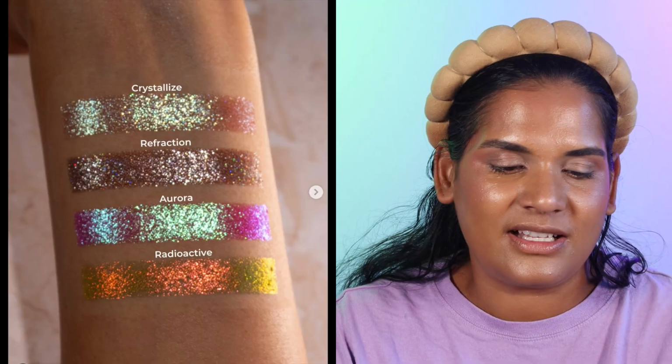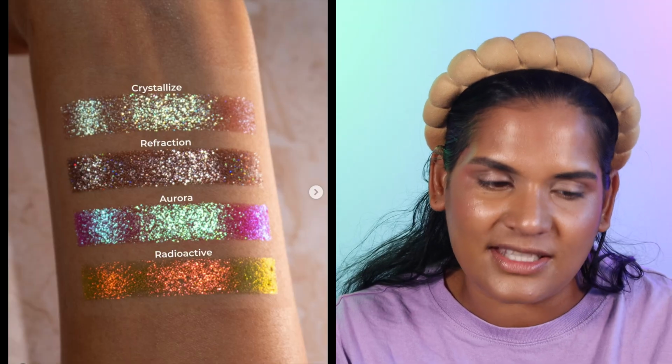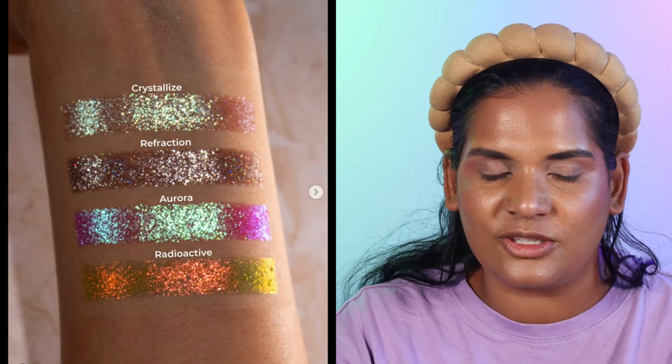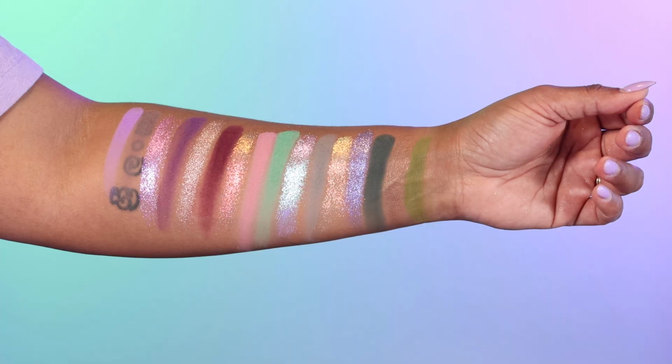Let's talk about the shades really quickly. I'm going to do my best to give you my description. Now, with this collection, there's also four singles, and there are tons of swatches of the singles online, so check it out. Let's start off with the shade Libra.